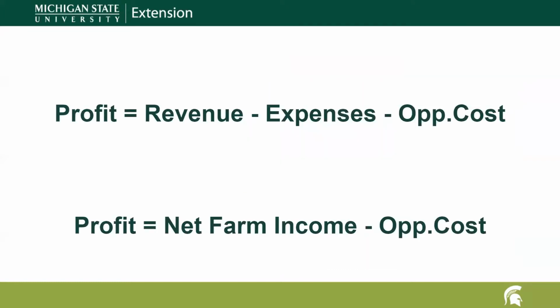Profit is net income minus opportunity costs, or it can also be defined as revenue minus expenses minus opportunity costs. Opportunity cost is the amount an investor, you in this case, gains or misses out on when they commit to one investment choice over another. And there are ways to estimate that.